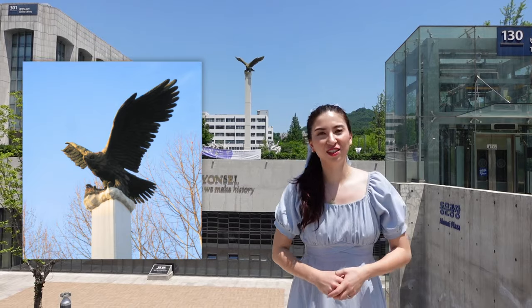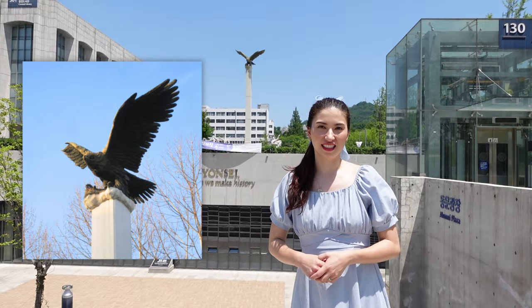Behind me, you can see the eagle, which is the symbol of the university. And this building right here is where you can find the shop to buy all your clothing, written Yonsei and everything, and Starbucks, as well as some other places to get some food.